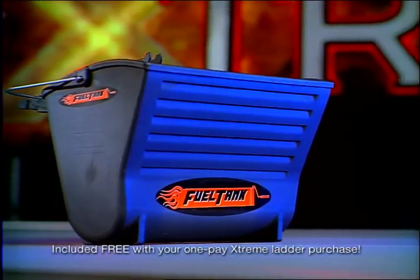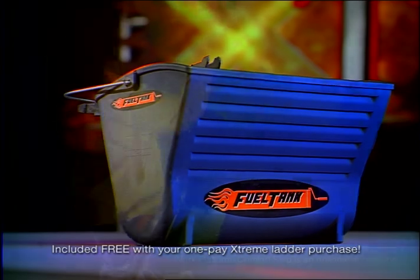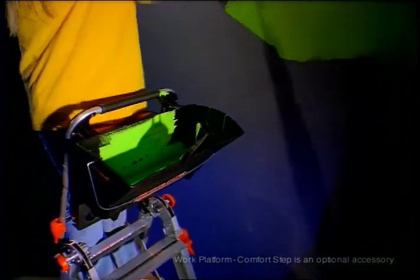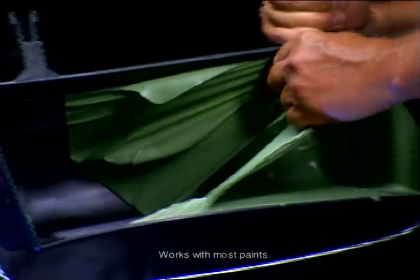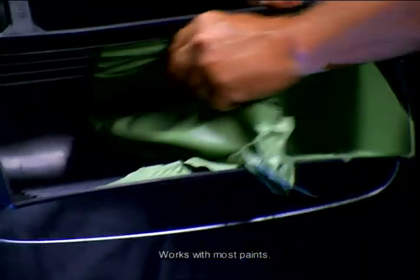The fuel tank is a 1 gallon vertical paint tray. With the fuel tank, you'll never again waste time climbing up and down the ladder for paint. There's even a mounting bracket for your roller and detail brush. And the best part, with the fuel tank, cleanup is a breeze. The special non-stick polymer lining lets you peel the paint right out.